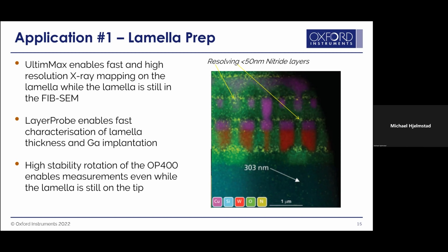Actually, I think this was a cross section that we looked at, but we were trying to figure out how good we are at resolving the nitride layers. What's the overall thickness of the lamella? And you can see the thickness of the lamella is really on the higher side to do a good job of STEM work in this case.